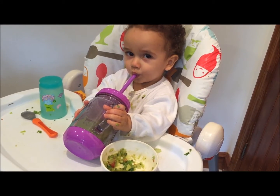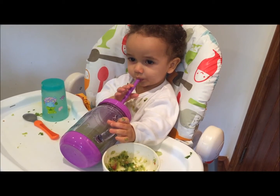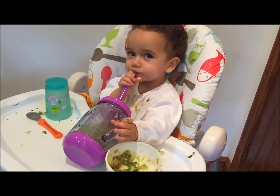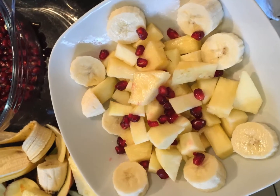A little tip, if you are an adult and you are worried about drinking smoothies because of the sugar content, not that I'm worried, but some people do add some sort of fat, like coconut oil, to slow down the absorption of sugar. Then we have breakfast.